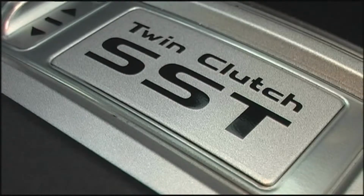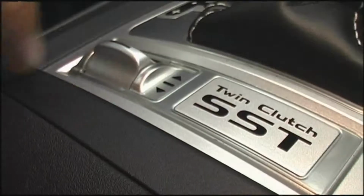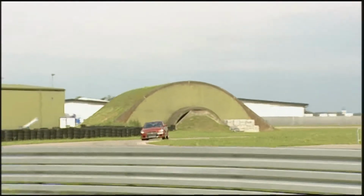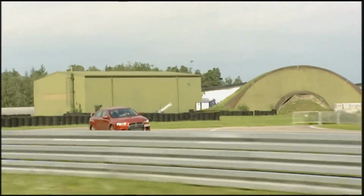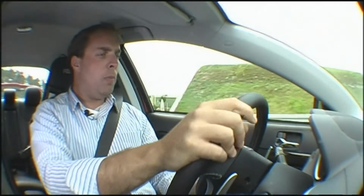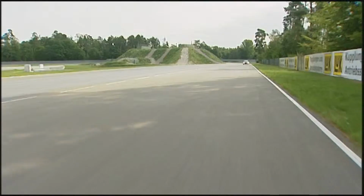New is the double-clutching transmission as an alternative to the H-gate. The double-clutching transmission is what Mitsubishi called twin-clutch SST. That's the trend nowadays. If rally drivers use paddles instead of a gear stick, why should it be otherwise on the street? If you're rolling along in second gear and you want to speed up, it takes a while, but at 3,500 RPM, the thing really begins to move.